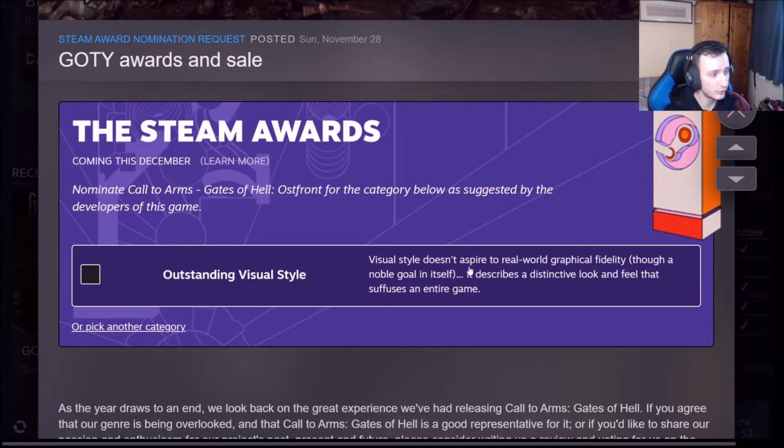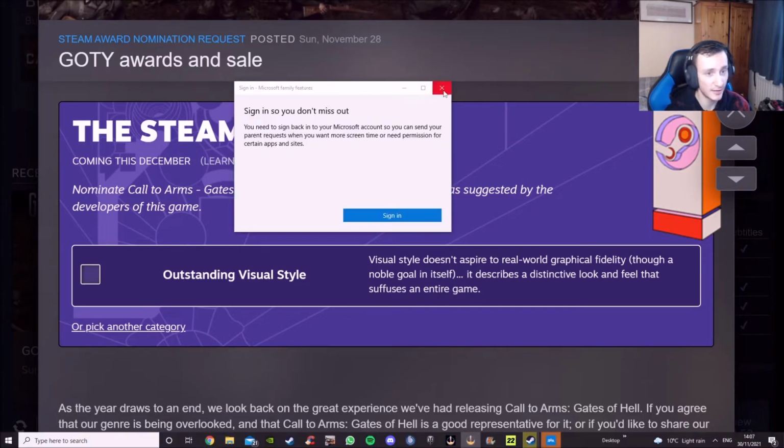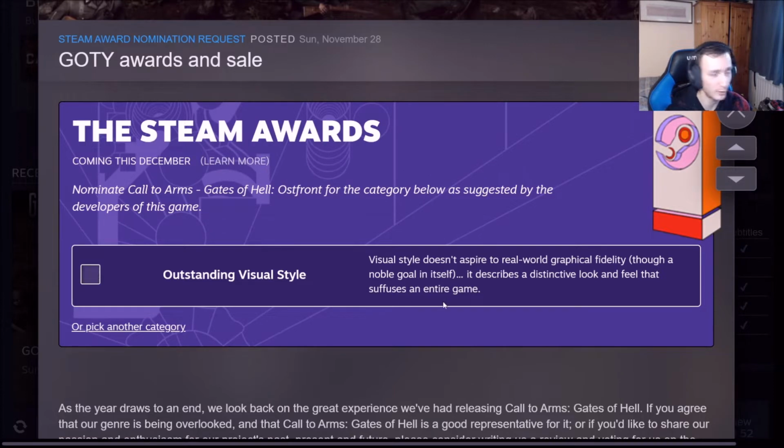So the visual style doesn't aspire to real world graphical fidelity, though that is a noble goal in itself. It describes a distinctive look and feel that suffuses an entire game, if that makes sense. I know I probably messed up a couple of words. So guys, make sure you go give Gates of Hell the award, because these guys definitely deserve it and they've put a lot of hard work into the game. So make sure you give them your support, and definitely go check them out.